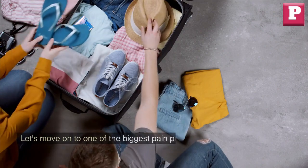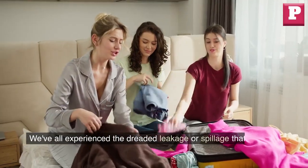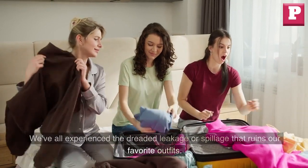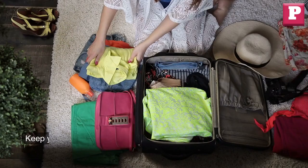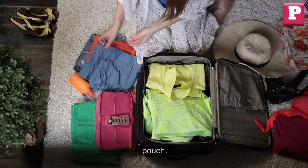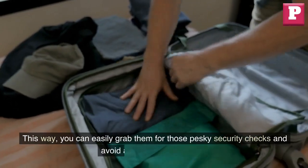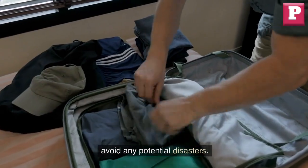Let's move on to one of the biggest pain points of packing: toiletries and liquids. We've all experienced the dreaded leakage or spillage that ruins our favorite outfits. Well, worry no more. Keep your toiletries separate and secure by using a designated bag or pouch. This way, you can easily grab them for those pesky security checks and avoid any potential disasters.